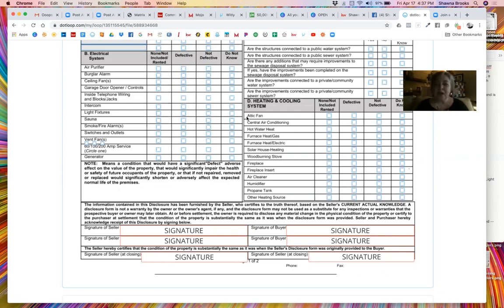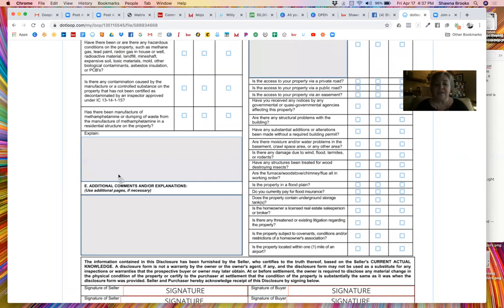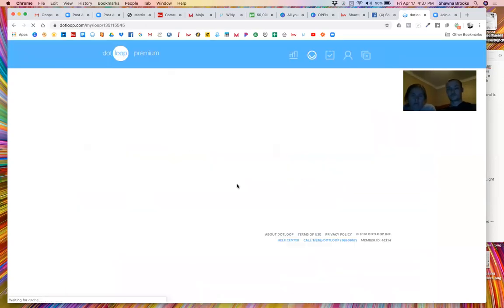And it's a 2-page document. And on the second page, the seller has room back here for additional comments. So let's say that they know that there's something wrong with the home that wasn't specifically asked about in the disclosure. We want to pay attention to this box too, and just make sure that we're well aware of what we're getting into when we make the offer.